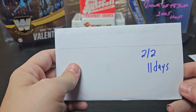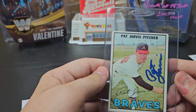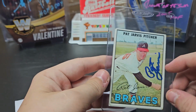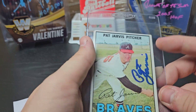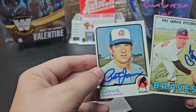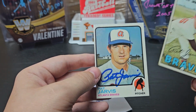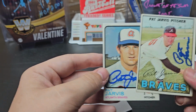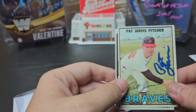Rutledge, Georgia. 2 of 2, 11 days. I believe I know who this is. Pat Jarvis. I usually stay away from these cards that have facsimile autos on them, but it's the only other one I can find at my card shop, and I wanted to have 2. So 67 and 73. He played from 66 to 73.